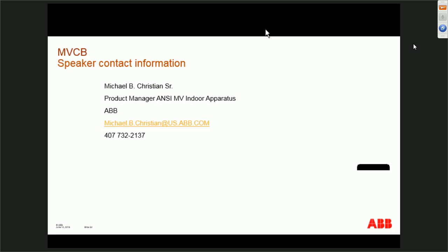Okay. Next question, what is the life expectancy of the capacitors? Well, we've touched on that where I did the 25-year calculation. So I think I've already spoken about the life of the capacitors there.